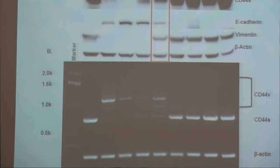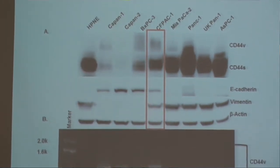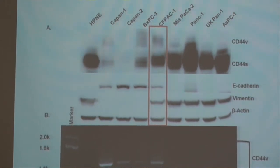So it's in between. It's either in between, or it's two populations of cells. Those are two possibilities, or both. Or it's undergoing transition. Oh, yeah, I hadn't thought about that. That's another possibility. But I'll tell you what we did.